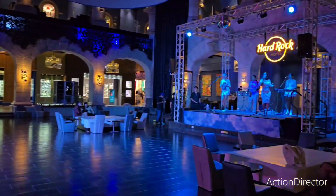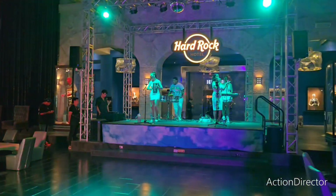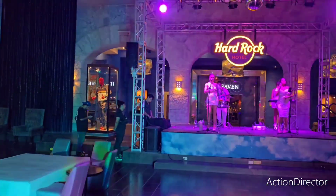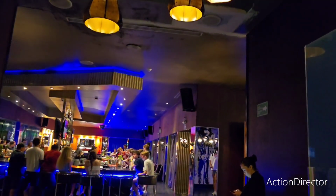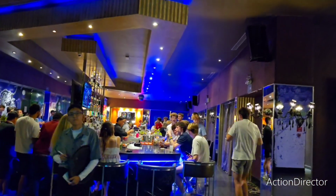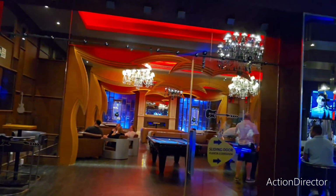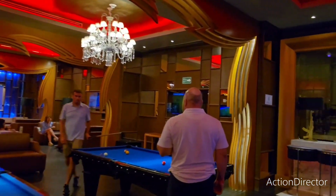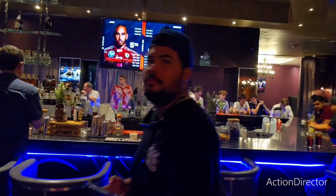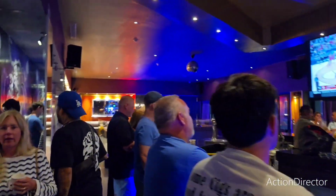There is always something going on at Hard Rock, and right now in the entertainment area, we got kind of a Latin band happening. We're gonna check out Heaven right behind there. Heaven is the adults only bar, and it's always happening. Well, at least it is in the evening. Tonight, it's Saturday, and the Elite Eight NCAA basketball tournament is happening. So not only can you shoot some pool, you can watch some sports, check out some basketball, everybody having a blast.